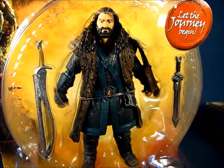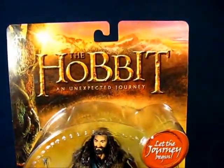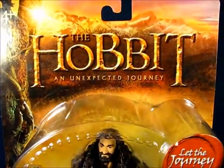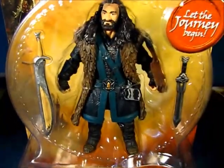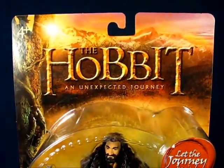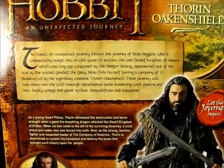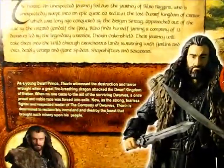But anyways, pretty cool to see the Hobbit figures, and actually the card is very nice. A nice solid card with very nice card art. I really love this. I'm tempted not even to open this particular figure, maybe finding a second figure to open, because the card art in this is very nice. And even nice information about the Hobbit, and of course the character. So I'm pretty impressed with the company that is producing these figures.